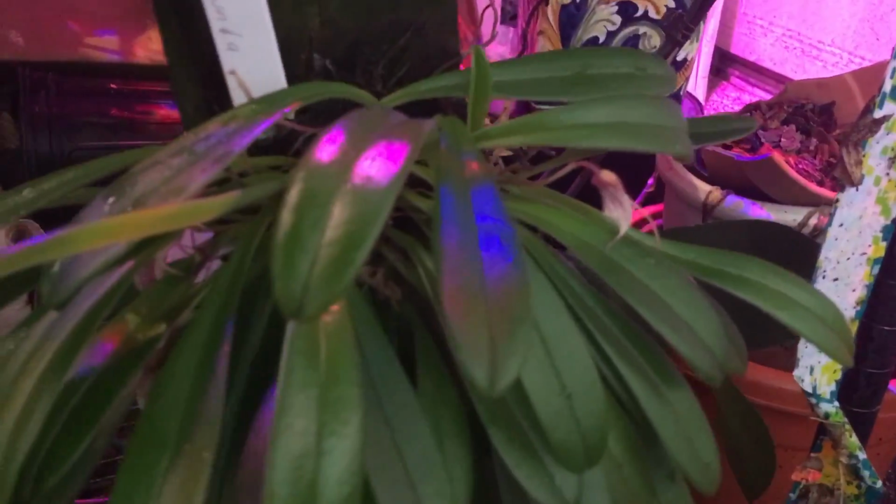My Masdevallia down here is looking pretty beat. Flowers are on their way out, the ones that are left. Yeah, there's a couple that are right there. There's another one over here. Happy that it is still alive. Also this one, although there is a green leaf right here, still there. What else can I show you?